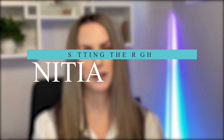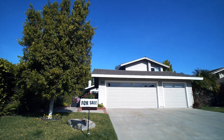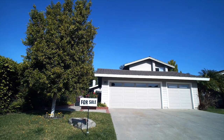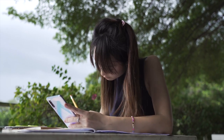Number 4, about pricing a home. I know this is all about pricing, but I just really want to stress the importance of setting the right price. I find a lot of the time that people think, well, if I list high, or at least for a price I really want to try for, what's the worst that can happen? I don't get offers and then I can reduce price.